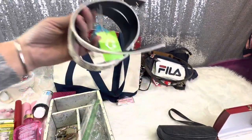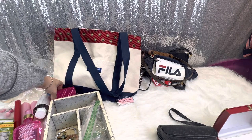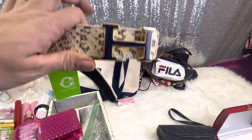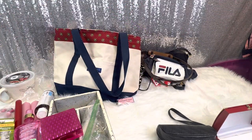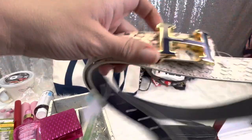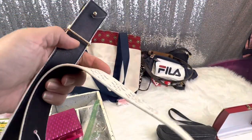Okay, so we've seen this. I picked up this belt. The belt was $1 at the same place that I bought this guy. It is not an Hermes, but it does have an H and it looks like one. Good enough for me. And it's by C. Wonder, which I don't understand why. Oh, it's reversible too. So it can be black or it can be the snakeskin. I prefer the snakeskin.